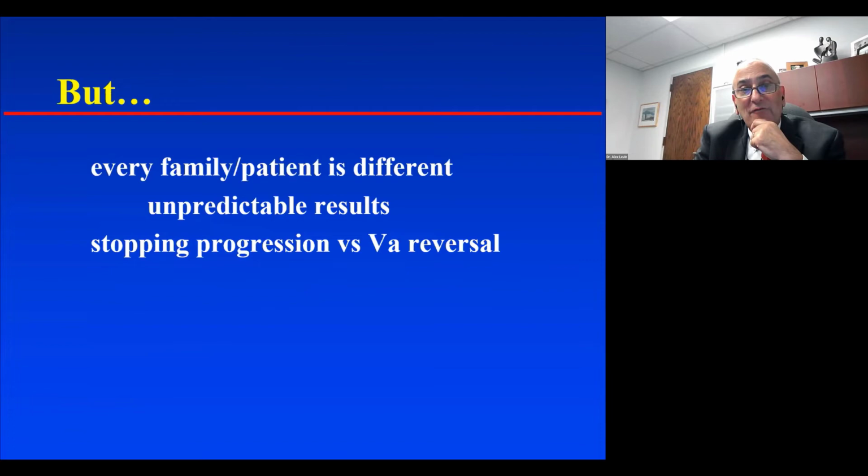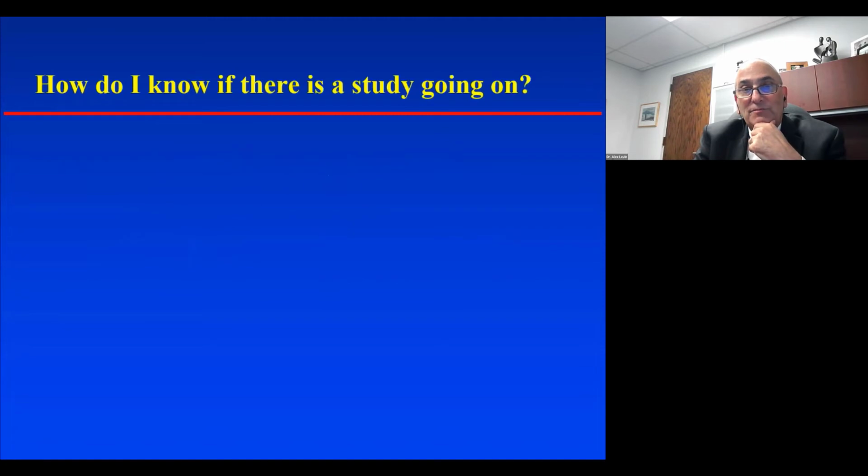And of course, every family, every patient, I should say, every mutation is different. And that makes the results somewhat unpredictable. Some of these therapies are geared to stop progression. Others are for vision reversal. And patient expectation has to be managed.